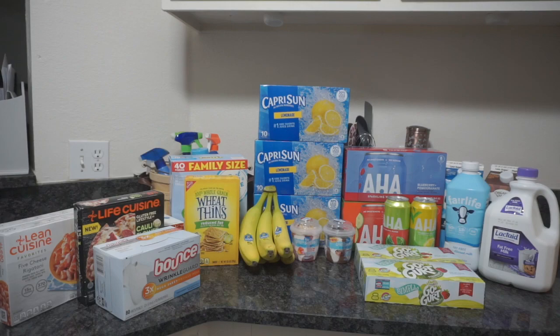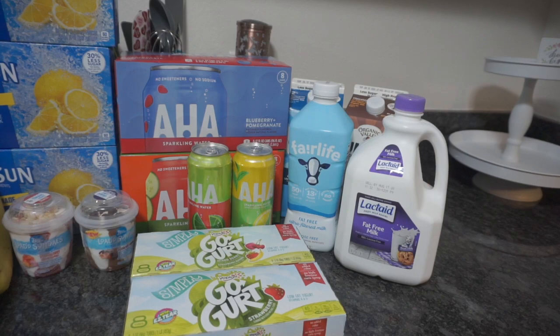If you guys have a Meijer by you, you can pick up some of these deals. Most of them are good all week since it is Sunday, but some of them may expire if you're using the cashback app. So let me just quickly run through everything. Looking at this now, I just realized I got a ton of drinks, but I'm trying not to drink pop, and so I want to try some new things out.